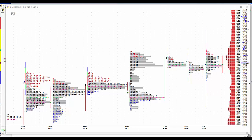The buy side, 2601, 29, buy 1, buy 2, 21, 25.